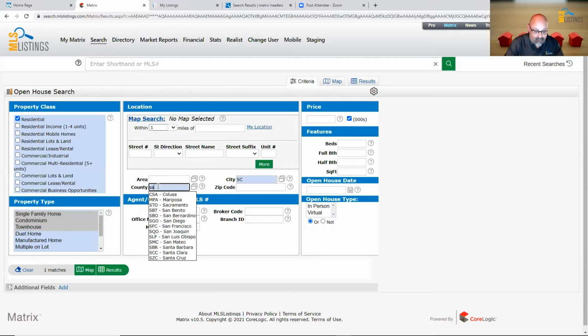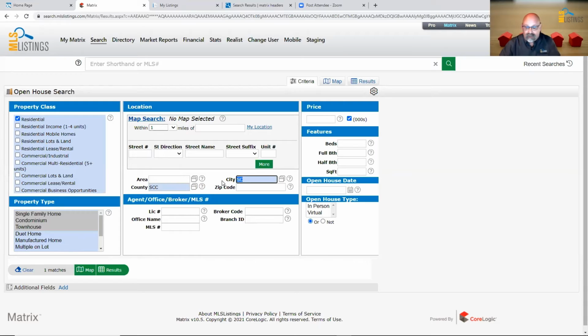That'll make it. Yep. So there's Santa Clara County. Take out this SC in the city, right? There are 53 right now down here in the bottom left corner. Big difference. Yeah. So anyway, real simple.